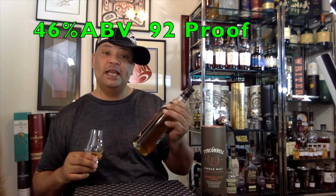Tyrconnel's a 46% ABV, so 92 proof, right there in the fun zone, just about perfect, right where you want it to be. And yeah, just smooth, savory, buttery. It has a real distinct start, mid-palate, and finish, and all three of them are delicious.